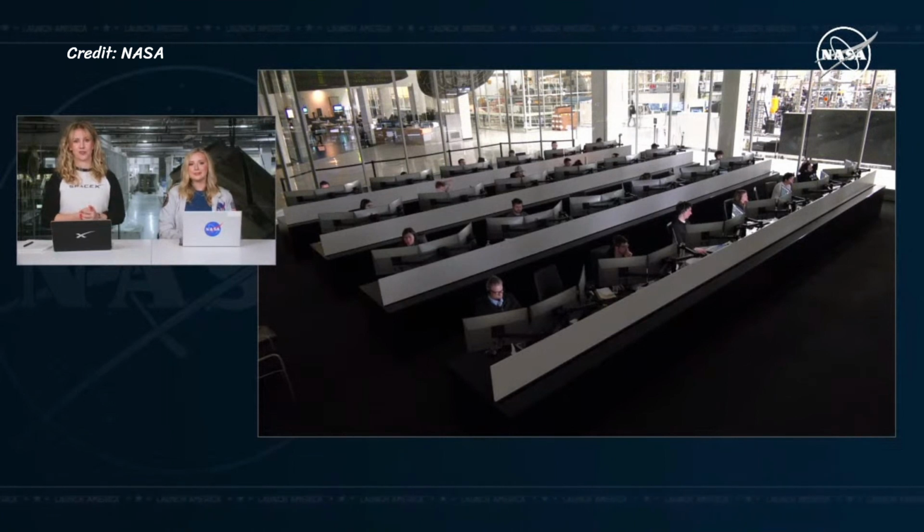We just got word that trunk separation is complete. Dragon SpaceX, nominal trunk jettison.